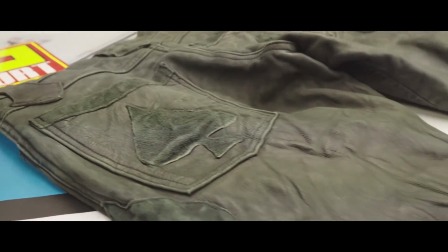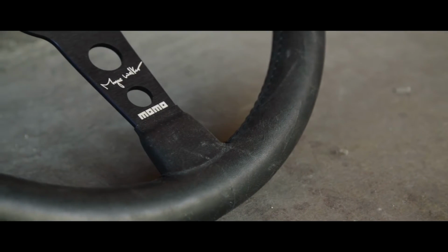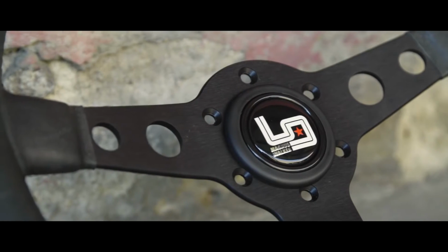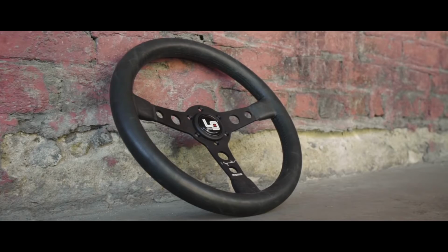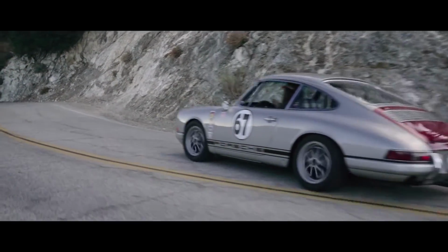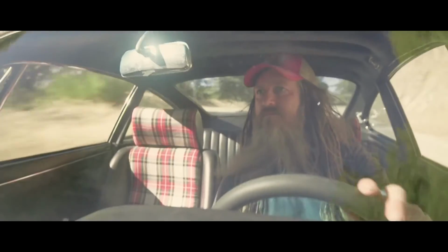So I showed Enrique how we'd hand distress leather to make leather pants, and suggested that it was a rather straightforward idea to actually hand distress the leather prior to it being wrapped around the wheel, to really give it a unique vintage patinaed look, which is something that I don't think had ever been done before. So I couldn't be more thrilled to have my own Momo signature steering wheel.